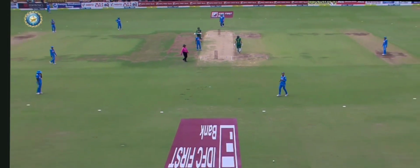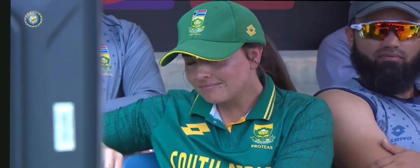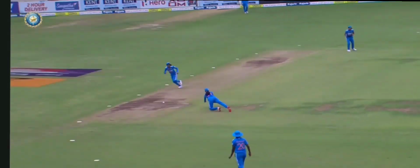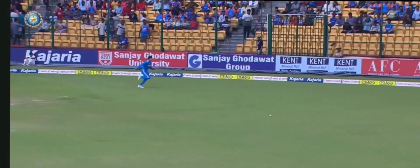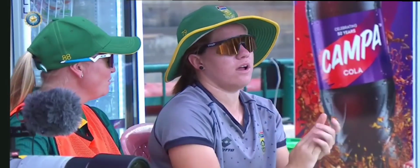That's driven down the ground. Superbly played by Wolfhard. Finds a gap on the onside. Another boundary, back-to-back boundaries for the skipper. Through the offside. That beats the fielder. Pulled away, and she'll get another boundary. This will be the 4th boundary in this over. 17 coming off it.